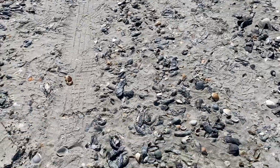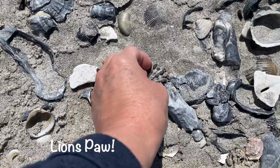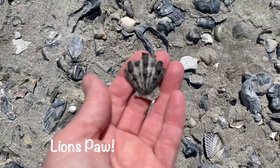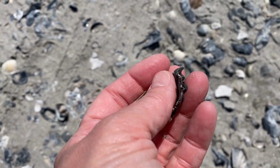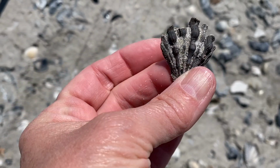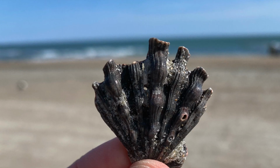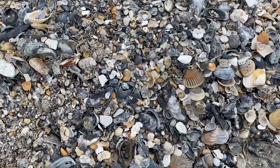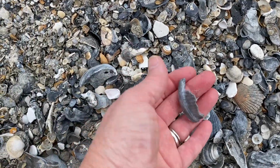So I just found a pretty special one here, I think. See it? I think it's a lion's paw. It's a little bit broken. There it is. Lion's paw. Didn't know I could find one out here. There's so much on it.